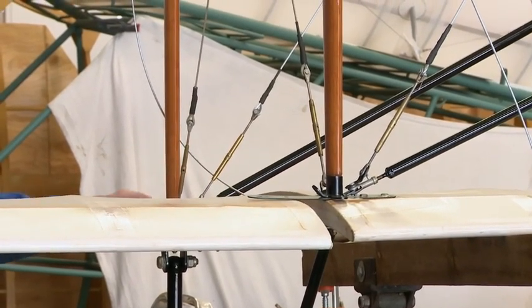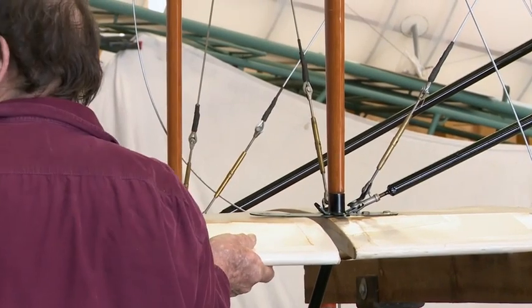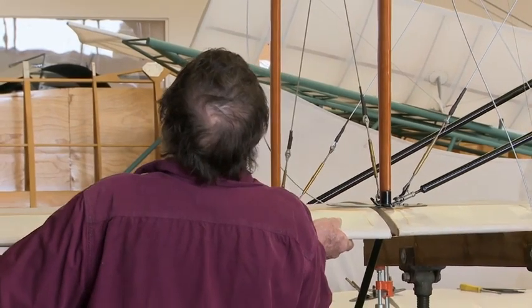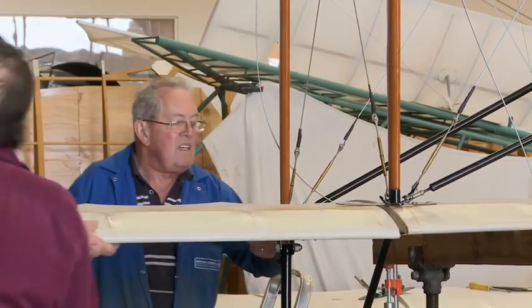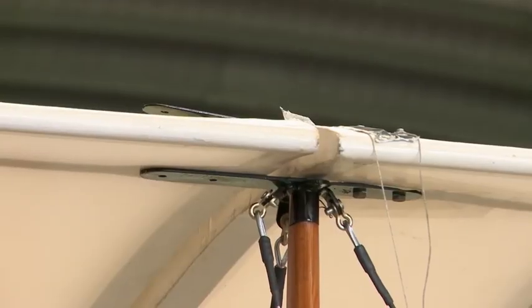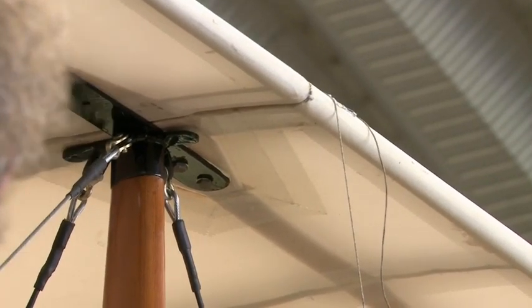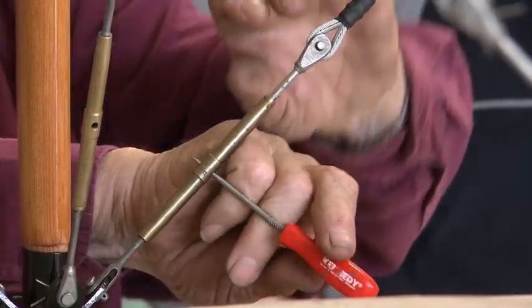Top's in, bottom's in. The shrinkage caused by doping fabric can pull wings out of shape. No, just go back a bit. An accurate fit is critical. This whole left port side's got to be done in the same manner as that with the struts and top wing. The large ailerons and the small ones have both got to be covered, yeah. Tight, loosen it. And that's it.